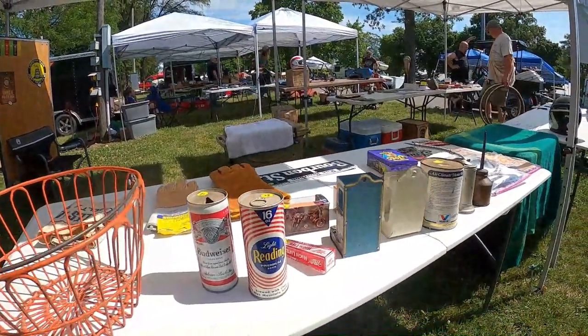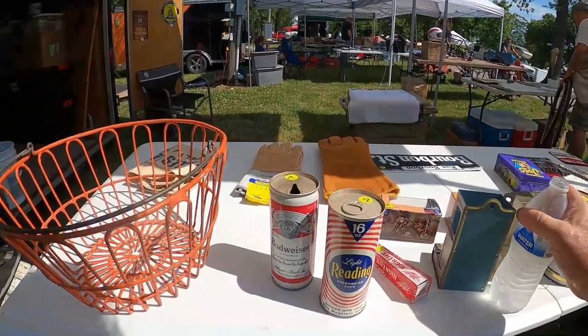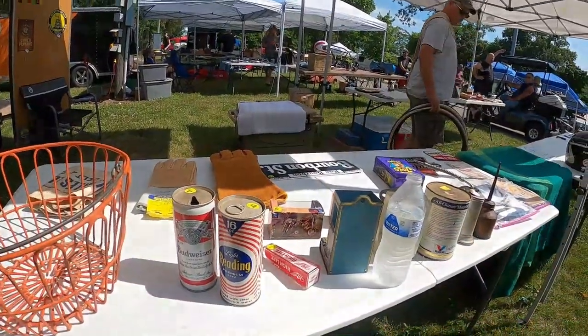Do you remember Redding beer? I still got that. It's sitting in the bag, not doing anything. That's what I mean. Had the perfect amount of sweat on it to match the bike. I thought maybe it was still full. Thank you.